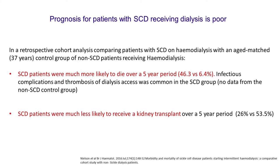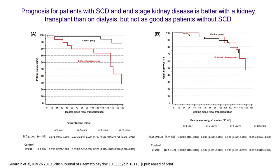It is inevitable. And we know from the data from France that the prognosis of patients when they're on dialysis is really quite poor. Over a five-year period, they're much more likely to have infections, they have complications with their AV access, and they're much, much less likely to be put up for a kidney transplant. And we know from this very recent data from this French group that patients, even when they are transplanted, tend to have poorer survival compared to patients without sickle cell disease.